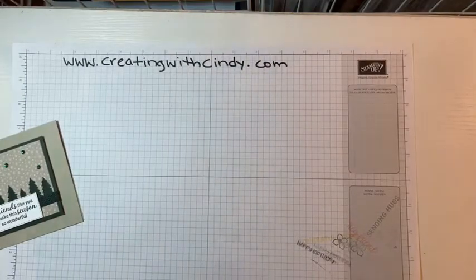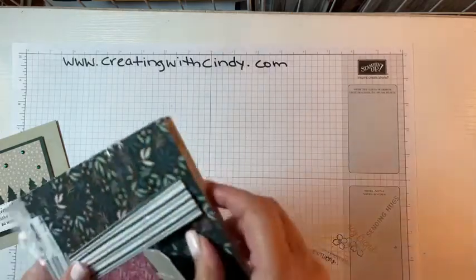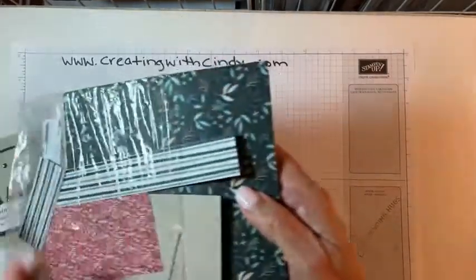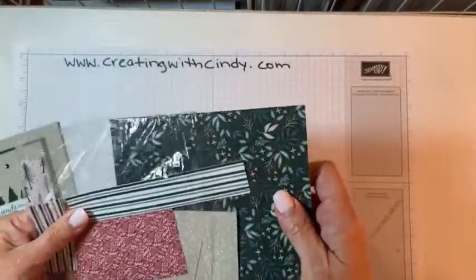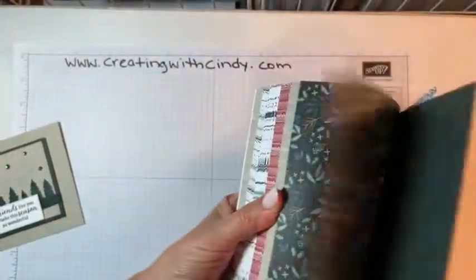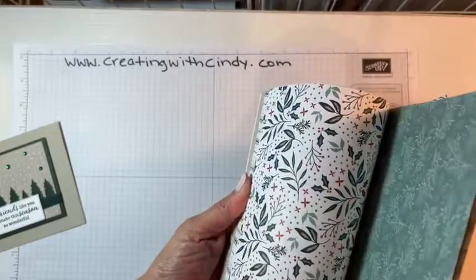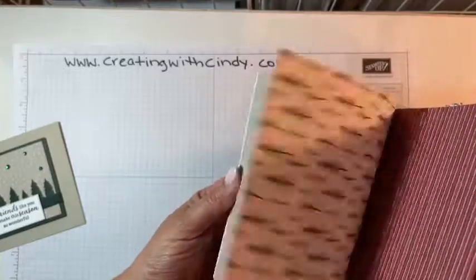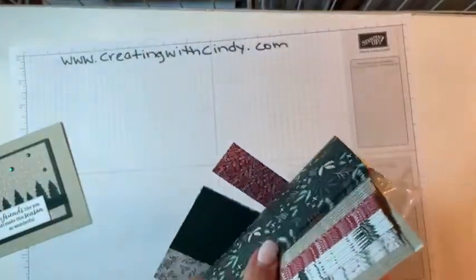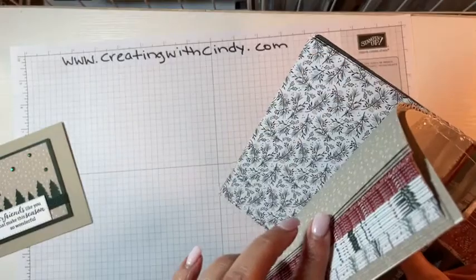I love this paper. I ordered some more. It's still on sale. So you get a bunch. It's 6x6, but you get a bunch of it. Let's see how many sheets you get. 48 sheets. Beautiful. It's got cherry cobbler, evening evergreen, soft succulent, and Sahara sand. And then let's see if we can see the other side. Kind of. Those darks are harder to see.